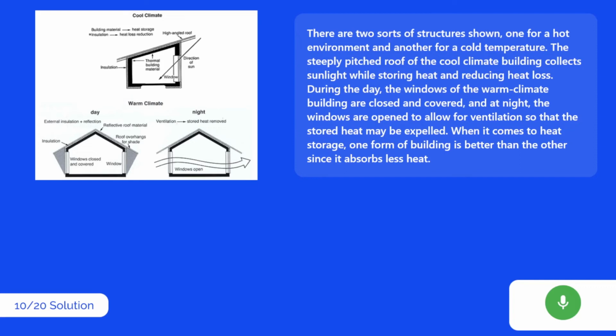During the day, the windows of the warm climate building are closed and covered, and at night, the windows are opened to allow for ventilation so that the stored heat may be expelled. When it comes to heat storage, one form of building is better than the other since it absorbs less heat.